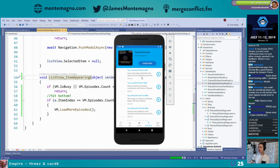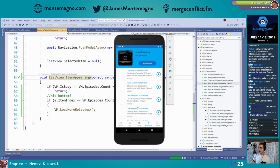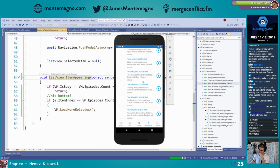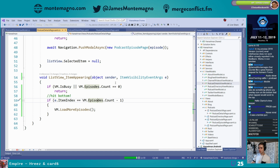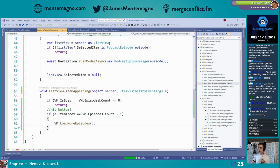I could do it, which is like, as you scroll up, this should become like a view. So ideally there would be some sort of thing that sticks to the top, then you can make it a tap event and scroll to the top. That'd be kind of cool. This should work. As long as the VM's busy or there's no episodes, don't do anything else. We check if we hit the bottom and we load more episodes.